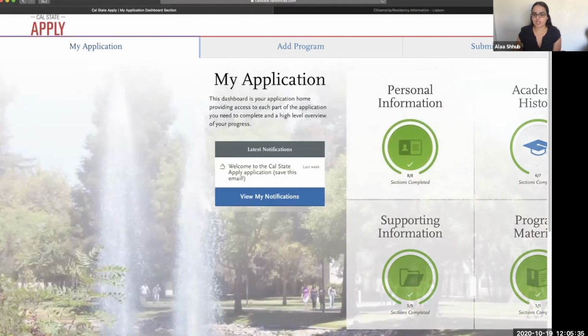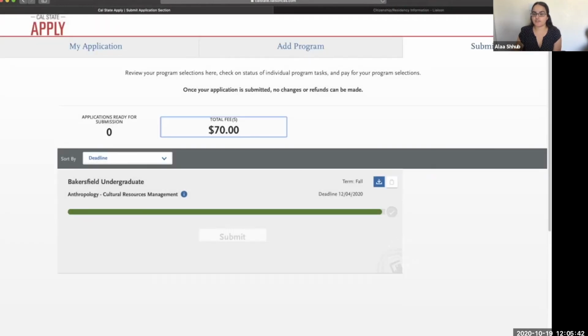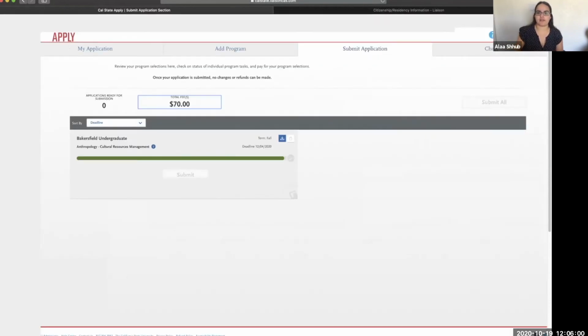All righty. So once you finish the application, you'll go to submit my application. And this is the section where, right here, if you finish the application, it will tell you view my fee waiver status. When you click it, it'll tell you if you qualified for a fee waiver or not. And based on the answers you put on the application, that will determine that. If you have a question and you think you should have gotten one and you didn't, again, please reach out to your counselor or your advisor for that.